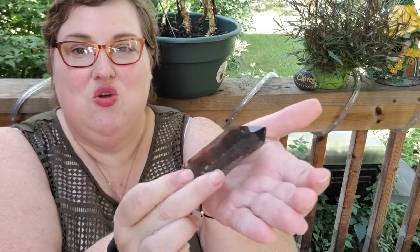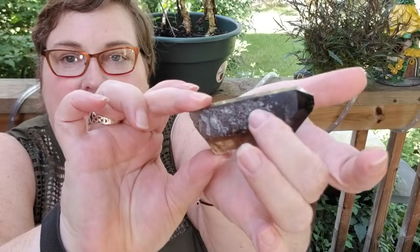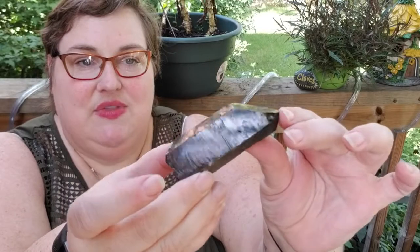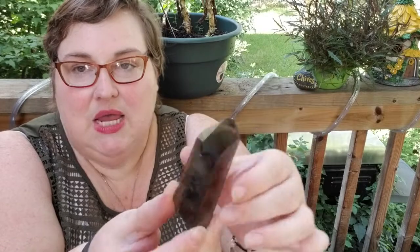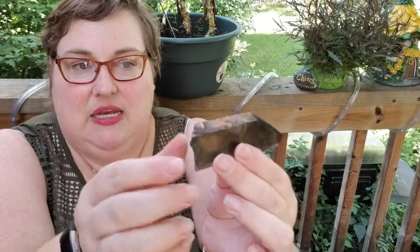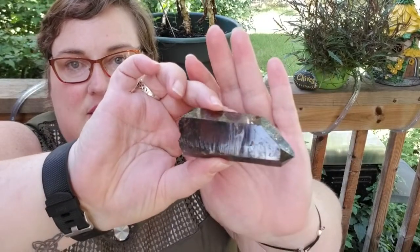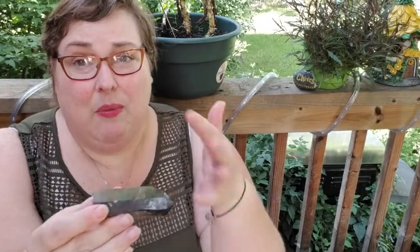This is a beautiful smoky quartz, and you can tell that down here, this is the bottom, where it was attached to something else, and the rest of these sides are shiny, as in this is the way that it formed. And then of course we've got the termination end here. This is a beautiful dark piece of smoky quartz, and they had numerous pieces, and they were pricey. They were climbing up there. This one was mid to low range for what they had there. And it just spoke to me.